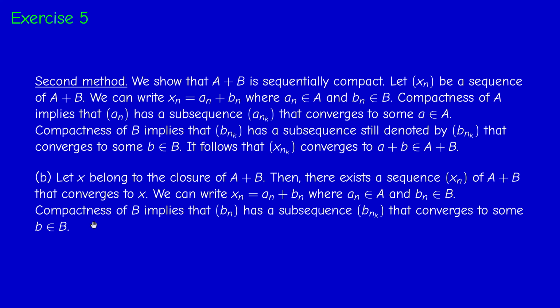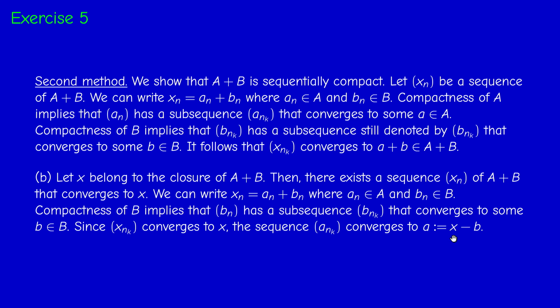And now we assumed here that B is compact. So the sequence bn has a subsequence b_nk that converges to some element small b in capital B. So what do we have now? b_nk is convergent. xn is convergent to x, and therefore x_nk in particular converges to x. So a_nk, which is x_nk minus b_nk, converges to x minus b. And I call this element small a. I don't know yet that a is in capital A, but it will be in A. So a_nk converges to x minus b, and I call this a.